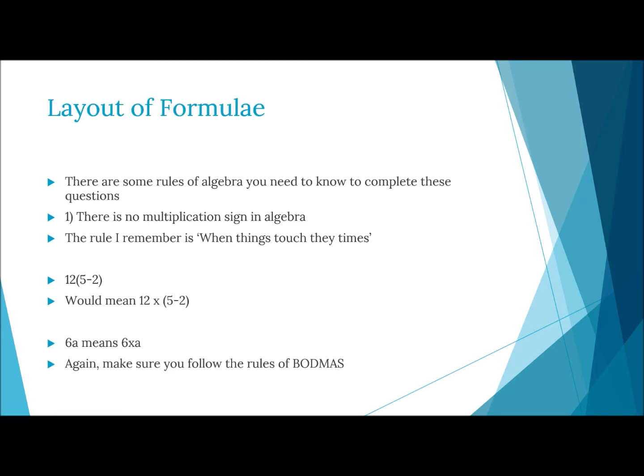And then some of the layout questions again, just to be aware of how things look really. There's a couple of rules for algebra that you do need to know. The main one is that generally in algebra they do not use the multiplication sign, so the times symbol isn't used. And the reason I think that is because it can be confused with the letter X, which of course we all know is used all the time in algebra. So the letter X is used to represent a value, but the X as in the times symbol is not used. And the rule I was taught and I always remember is when things touch, they times. So when letters and letters are touching or they're together in the question, it means that they multiply. It's just the multiplication symbol isn't there.